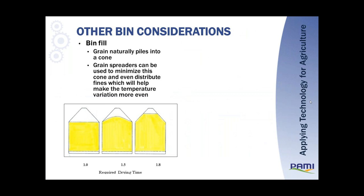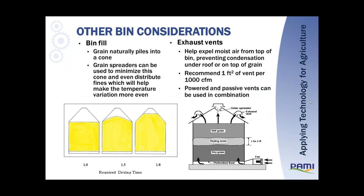Other bin considerations, bin fill. Some research has said that if you can even out the bin, you'll get more uniform drying or airflow through the bin. The air will go through the path of least resistance if it's all level. Exhaust vents, this plays in particularly when we're adding heat and trying to dry grain. If you have exhaust vents, they prevent condensation on the roof falling down the walls to the grain. So if you can vent it out of the top, that's useful.